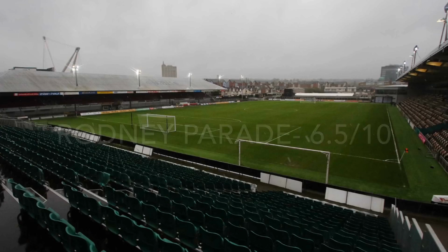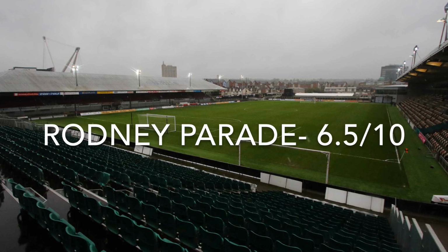They've made investments to it. You've got 2 new stands there now, which have improved the look of the ground quite a bit. Some old parts of the stadium as well, which does add to the character. And I've given it a rating of 6.5 out of 10.